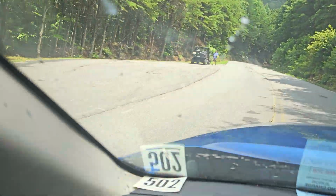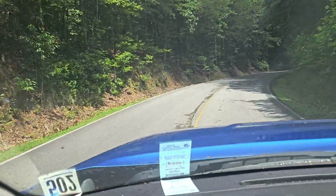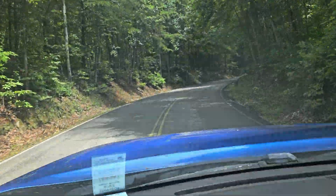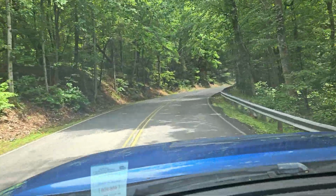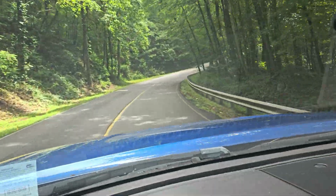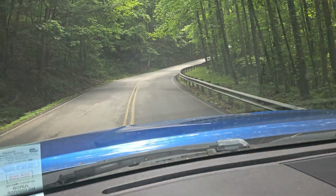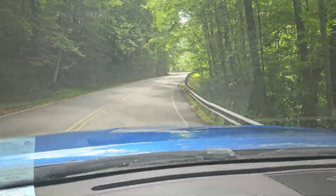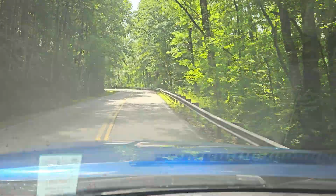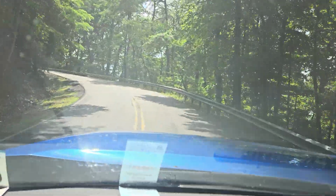There's a little pull-off area here. If you feel at this point that you can't make it up, I suggest you pull in there and start making your turn to head back down, because it just gets worse from there. This is starting to get a lot steeper here. Once we make this right turn, it's a fairly sharp right turn, and it's getting a lot steeper. This is probably where they're talking about a 25% grade, or at least over 20% right here.